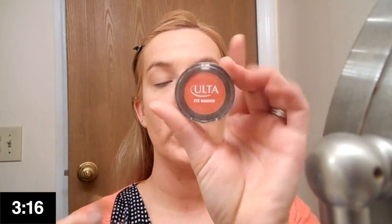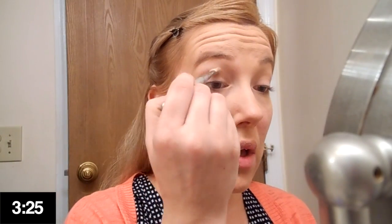Once I've got that sort of slapped down, I'm going to go back through with a Sigma E25 blending brush, and I am going to pull in a light amount of Mimosa eyeshadow by Ulta. This is a sparkly, shimmery orange color, and I'm just going to go through the crease with that. I want this to be very soft and blended. I am going to pull this onto the lid in a moment.